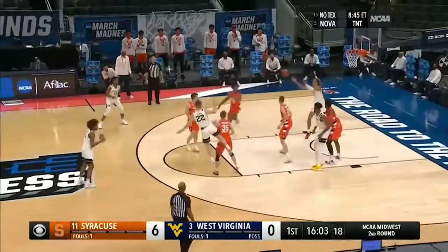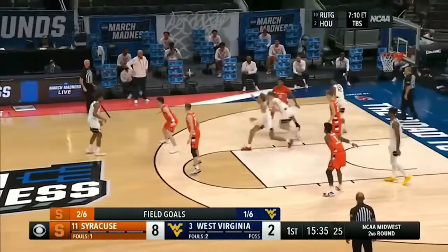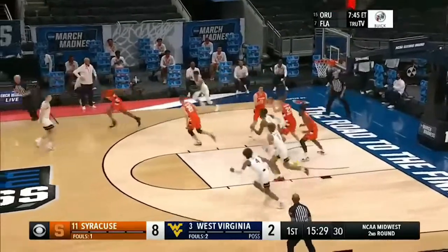Four minutes in, still looking for their first points. They nicely get it right here. Upside. Let's see what they come out with again. There's that little turn now. He can make that shot too. I like that distribution. Get a good look.